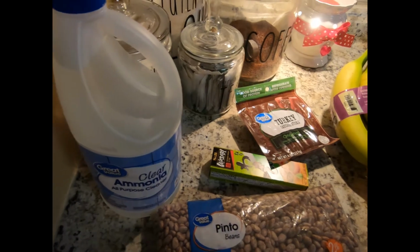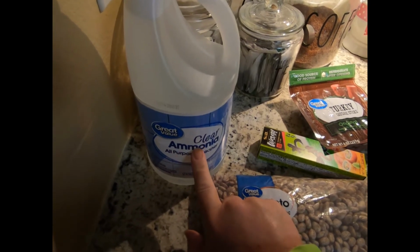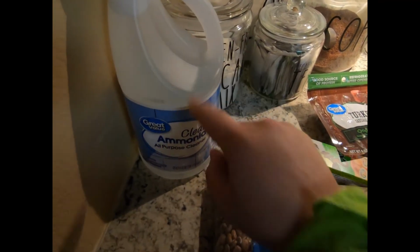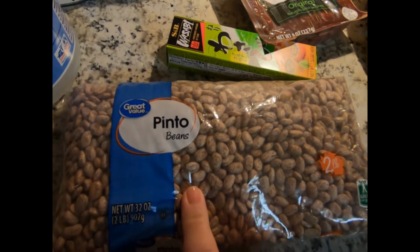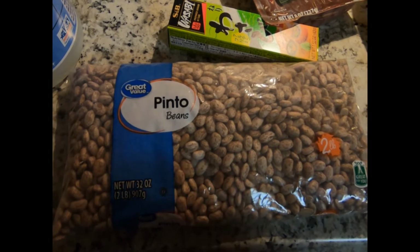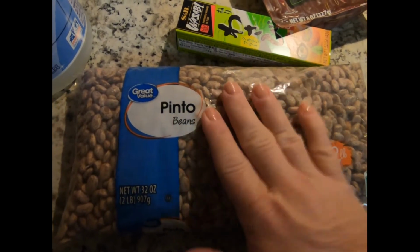But anyways, I needed a bottle of clear ammonia. I make my own floor cleaner that I spray on between steam mops and just use a microfiber pad mop to clean with, and I was out of that, so I used that. I needed another bag of pinto beans. If you guys watched last week's grocery haul and meal plan, I made homemade refried beans in the slow cooker for the first time, and they were fantastic. They were so good that I've got them on the menu again this week on my birthday, actually.